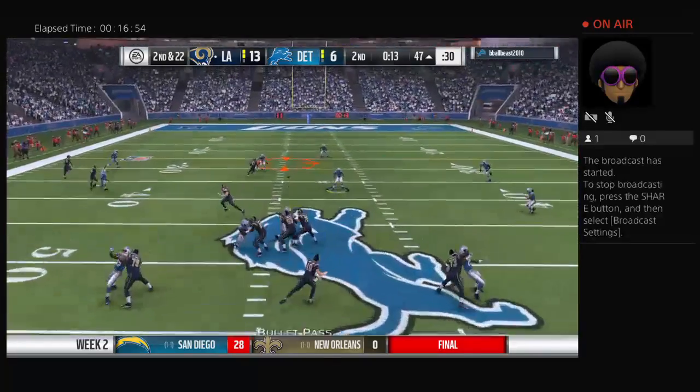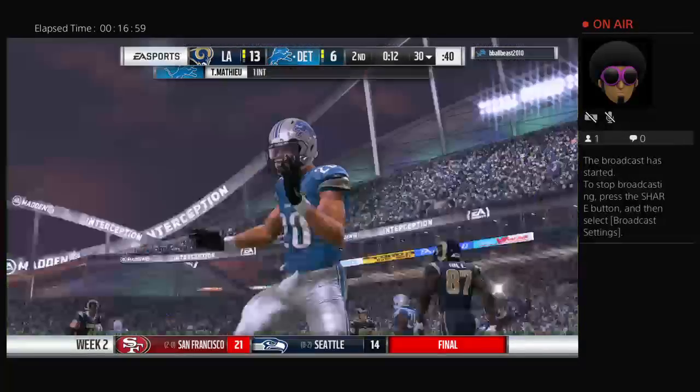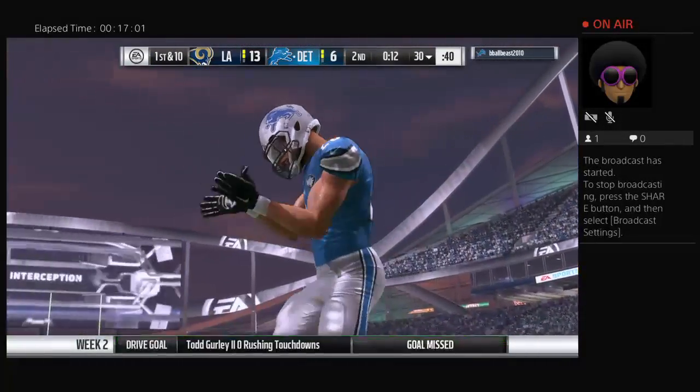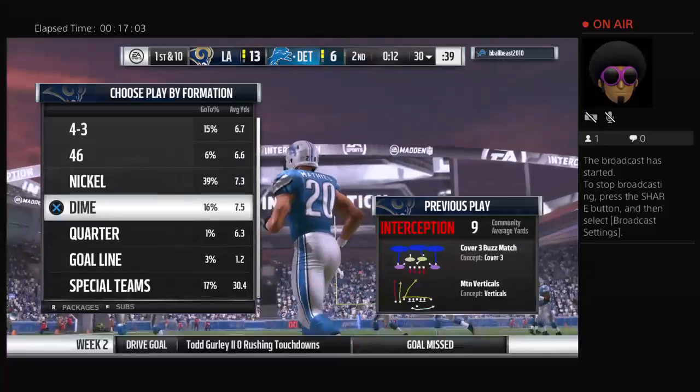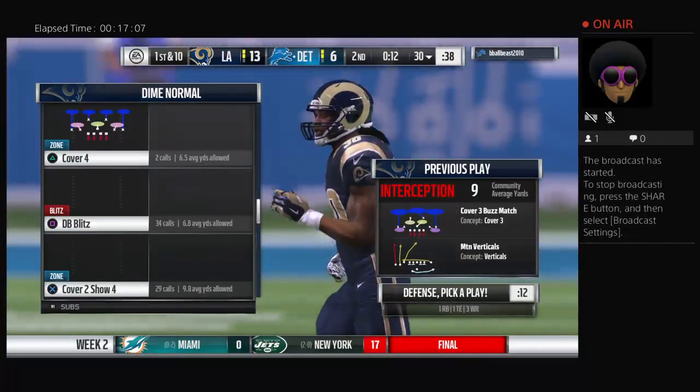Now they'll throw here out of the gun. He rifles one that's intercepted. It's the Honey Badger, Tyrann Mathieu. And his guys have got it back at the closing stages of the first half. Here's the Detroit offense now as they head back out onto the field.